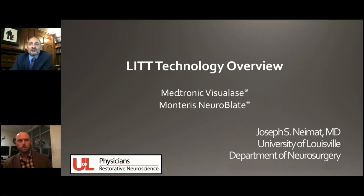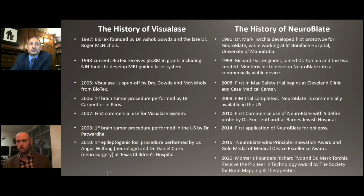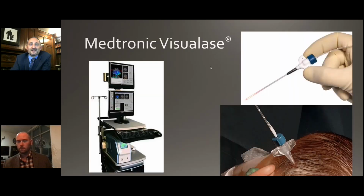So I'm going to have a brief technology overview and talk about the different systems that are out there. At this time, there are two systems in addition to the NeuroBlade system. There's also Medtronic's Visualase system, and it's to me that these systems really came about at almost exactly the same time.